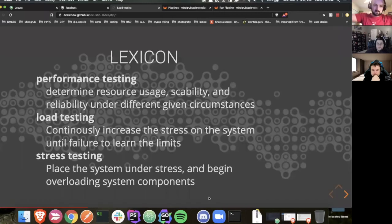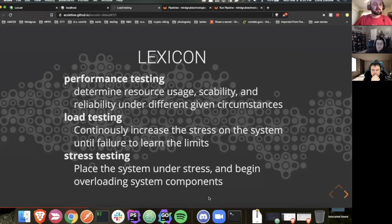So this is to build a common vocabulary of what we're all talking about when we say performance, load, and stress testing.